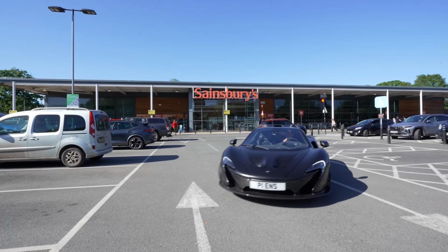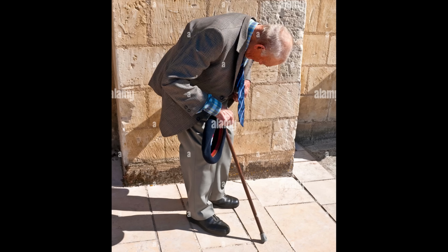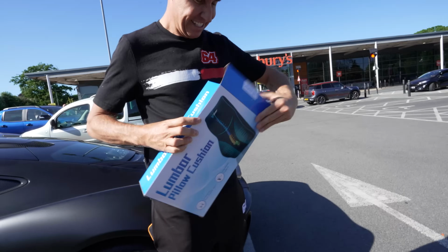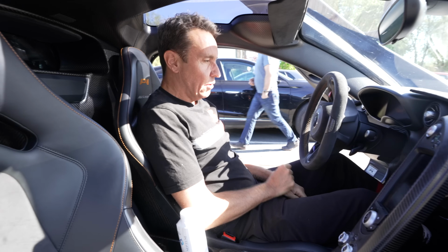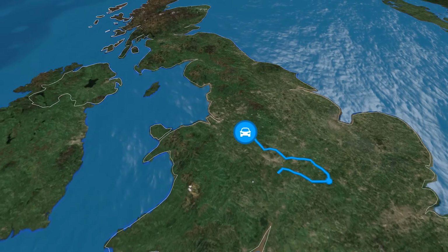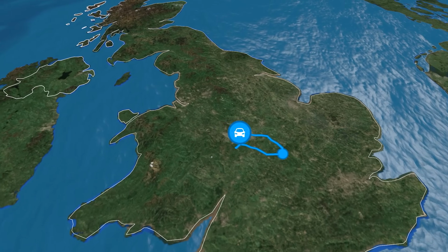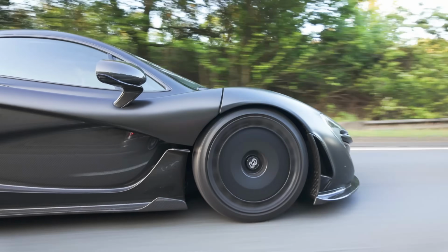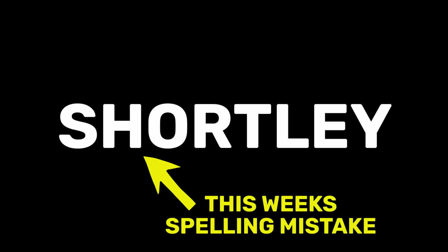So a quick pit stop, as I can't push the limits of this car with a bad back. Solution, £35. Only one. I just said £35. Way better. So we are heading to Liverpool to catch a ferry, and I personally haven't seen a hypercar on one before. And you will see why very shortly.